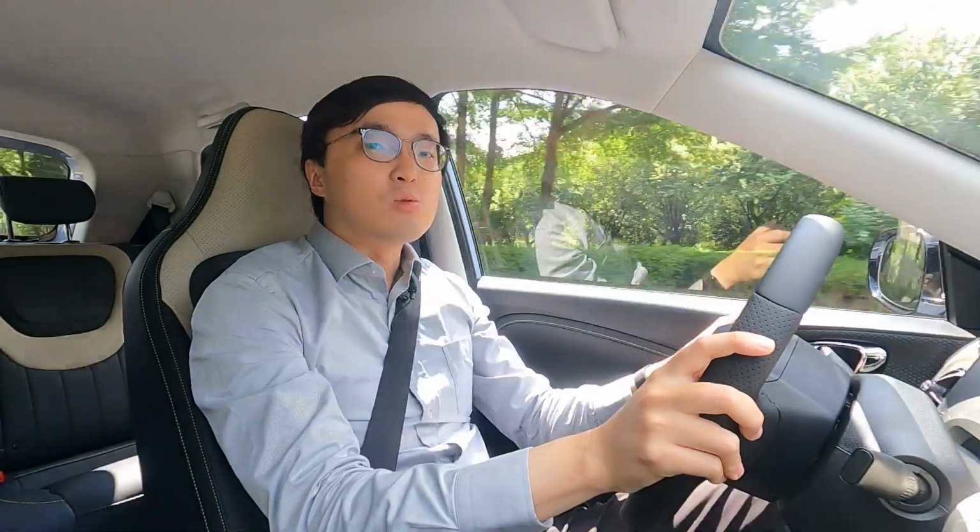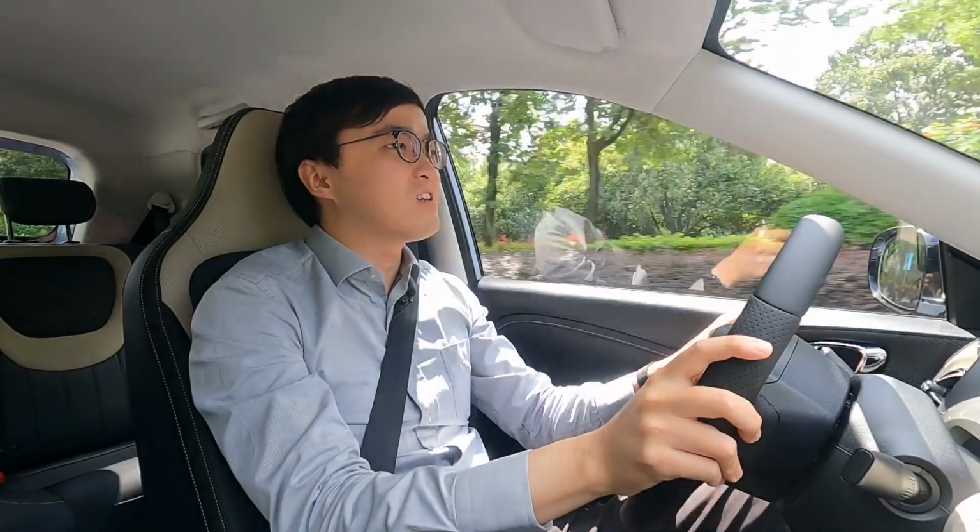We're on the move with the Wuling Bingo. On performance, this car does have a, I think, quite significant disadvantage on paper.